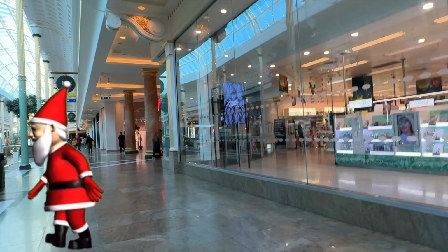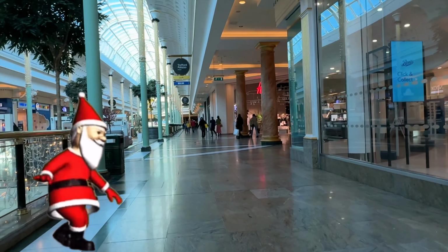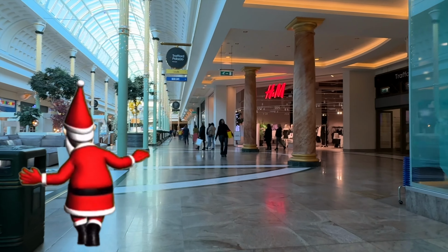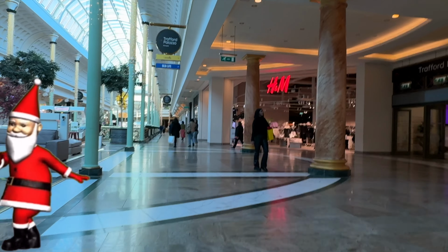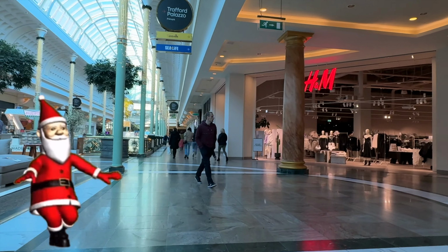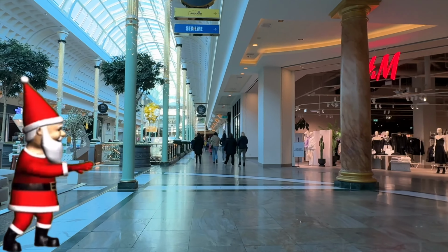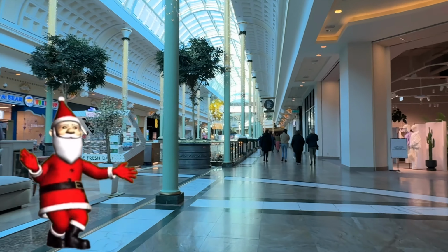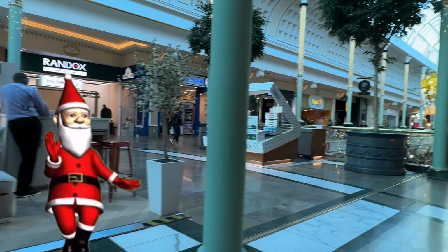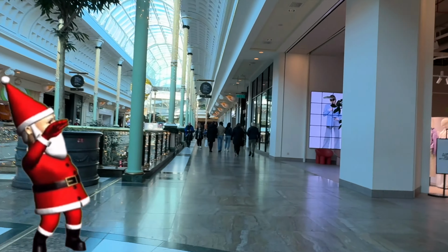So who's ready for Black Friday? Are we going to buy anything nice? So today I'm actually going to treat myself to the Apple Watch Ultra 2. So we're going to head down to the Apple shop, which is just down here on the right hand side. Nice sofa there, £999. Bargain.